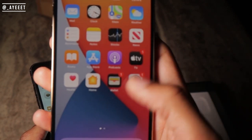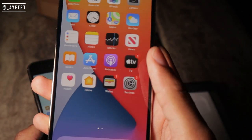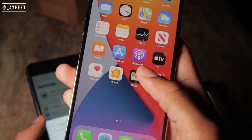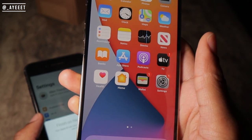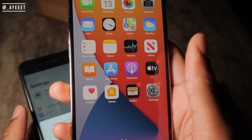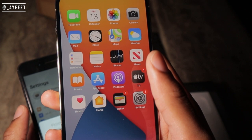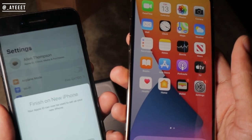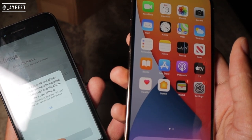There we go, guys. The new iPhone. I'm gonna have to get used to this because I know the newer iPhones, like from the iPhone 10 or iPhone X, whichever one you call it, had different gestures and stuff like that that they added. That's definitely not on the iPhone 7 Plus that I've been using.